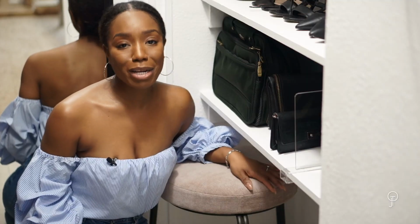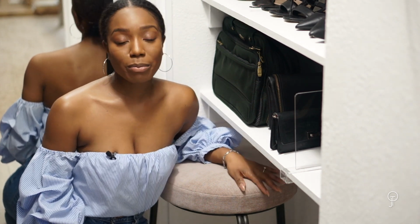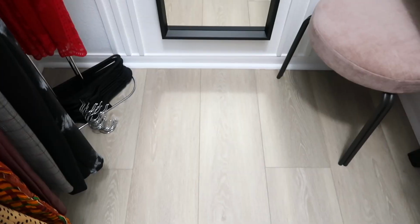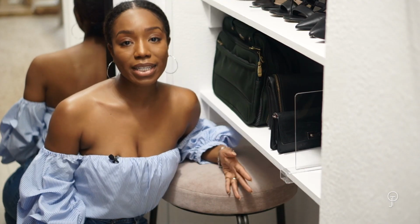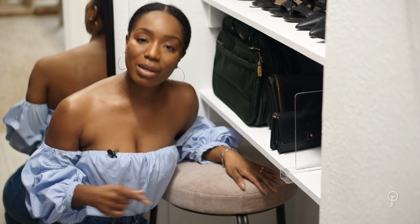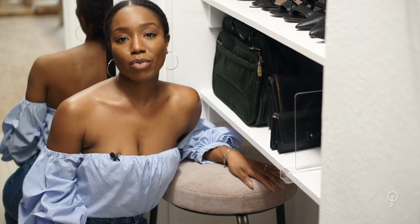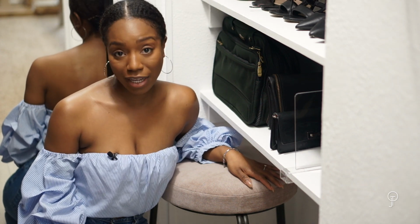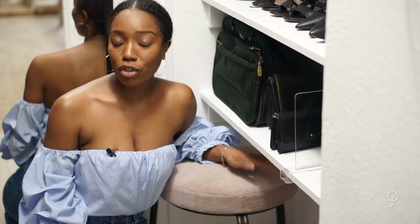Since we're on the floor, I might as well talk about the mirror behind me. One of the additions I knew I would be adding to this space was a mirror. Before, this closet had no mirror, so whenever I would get ready, I would have to go to my guest bathroom to look at my full outfit. Now that I have a mirror, I can literally get ready in here without leaving this space, which to me is a time saver. And I'm so happy with it.